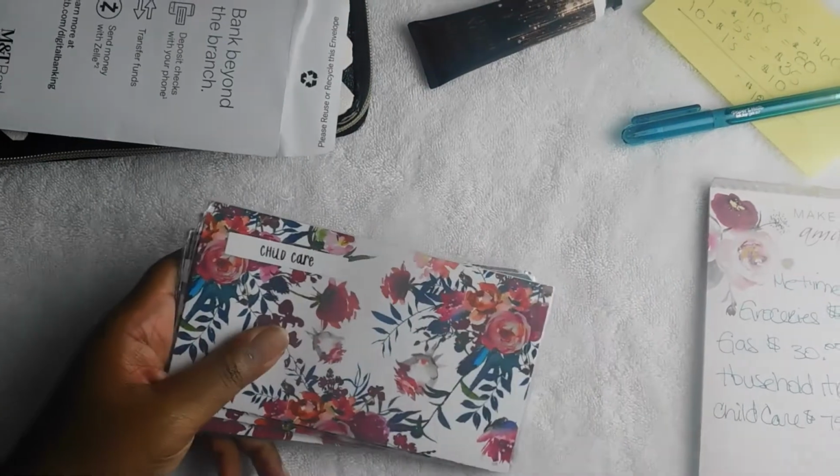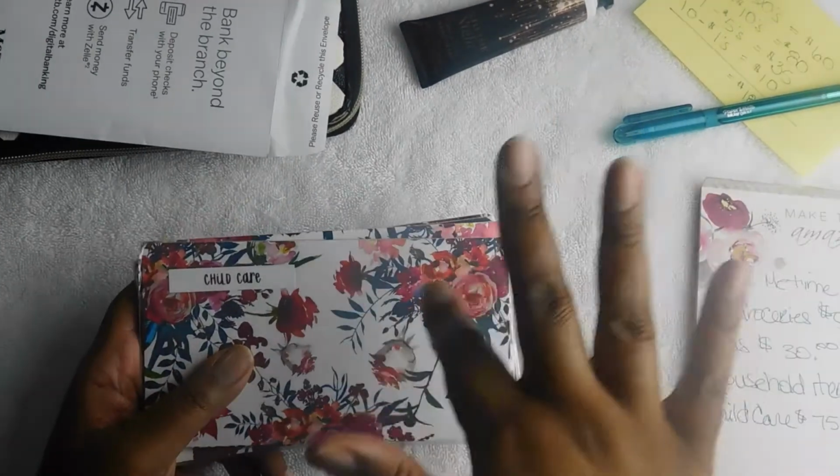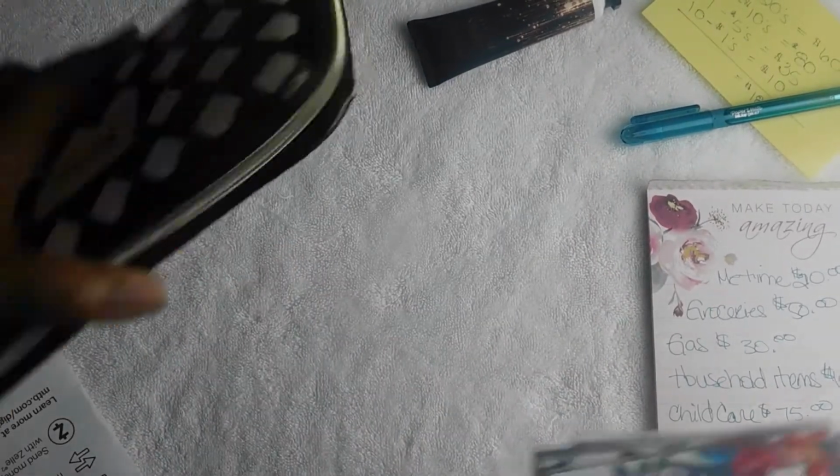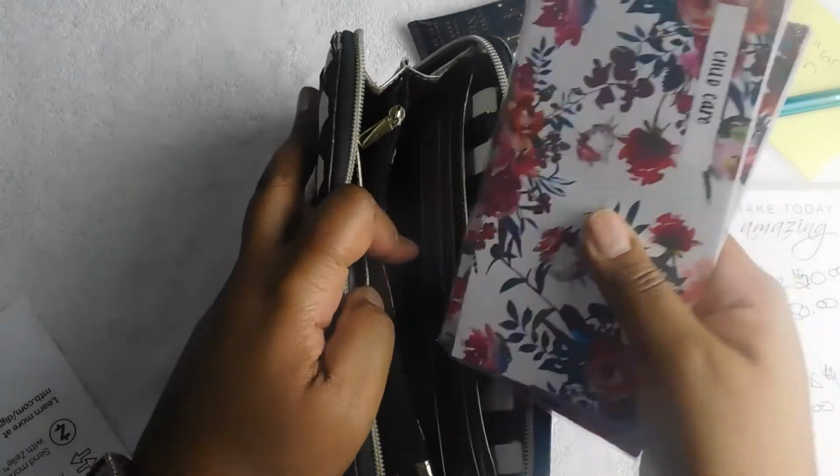So guys, we have stuffed all of our envelopes. And I have my extra money container that is actually on the floor right now, but we're not going to worry about that. I do have everything ready to go. I'm just going to go ahead and throw it in my wallet.